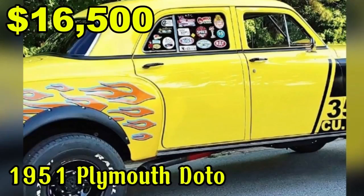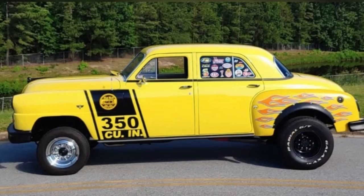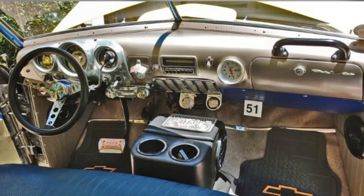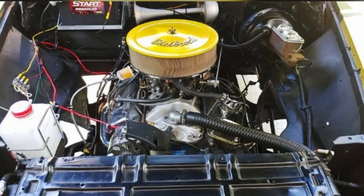Number 12. The 1951 Plymouth Doto, priced $16,500. This 1951 Doto hot rod is powered by a Crate 350 Chevy small block engine, paired with a TH400 automatic transmission. The seller mentions that the car has been kept in good condition and is ready to be driven. Key features of the car include power steering, power front disc brakes, and a 4.18-bolt rear end.